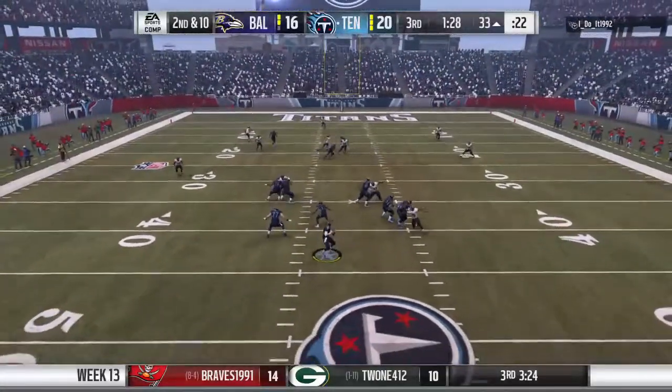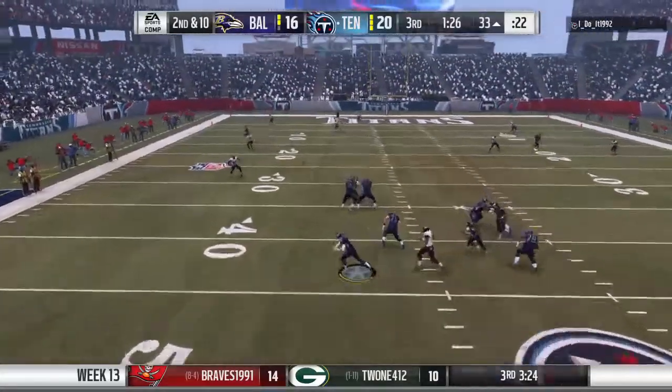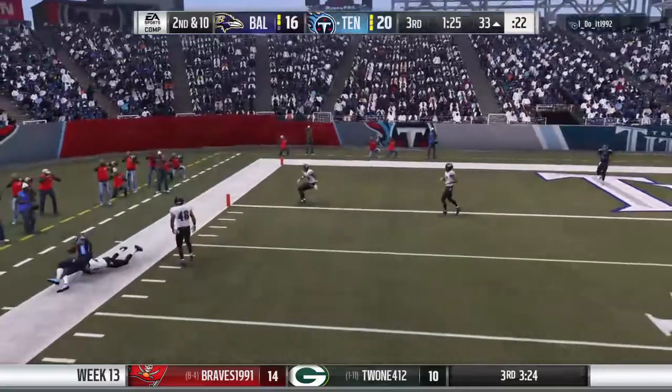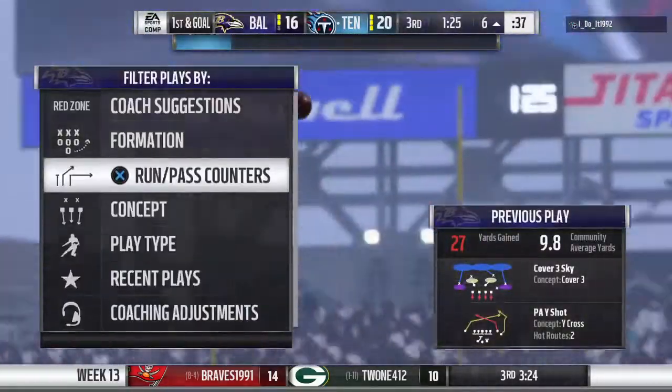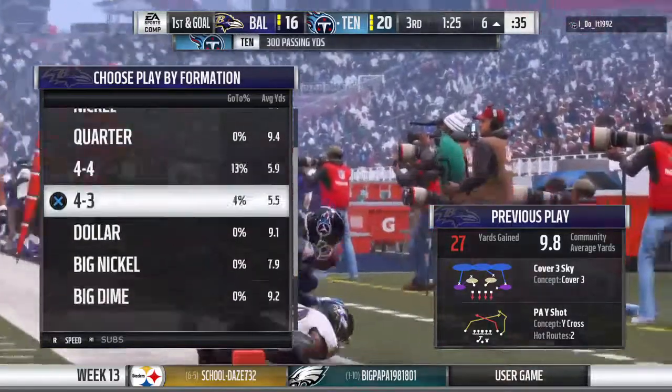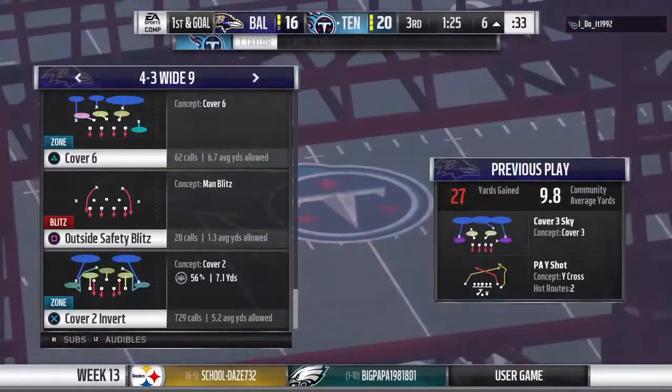Back to the air, Tannehill on 2nd down. His throw caught right around the 6. A very solid gain of 27. That's the number 2 receiver in the NFL in terms of yardage. And tell you what, a few more plays like that, he won't be number 2 for long.